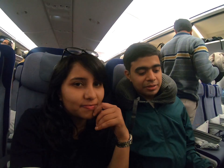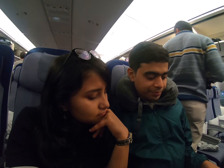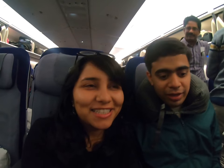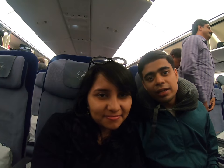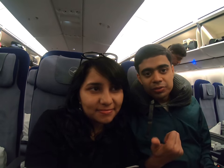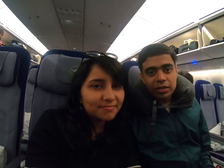Singapore Airlines seats are better in economy. Pillow is slightly better, and the blanket is slightly better. Singapore Airlines is slightly better, but the legroom over here is pretty similar. In fact, I think Lufthansa legroom is slightly better than Singapore Airlines. So in terms of seat quality, Singapore Airlines is better, but legroom I would give it to Lufthansa.